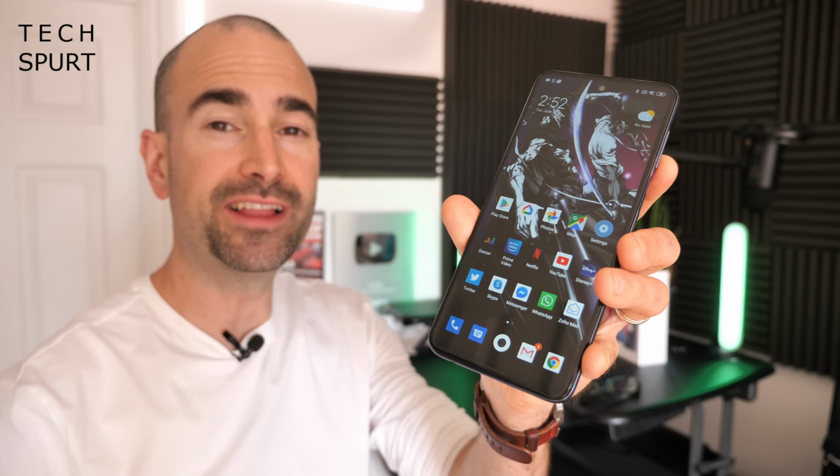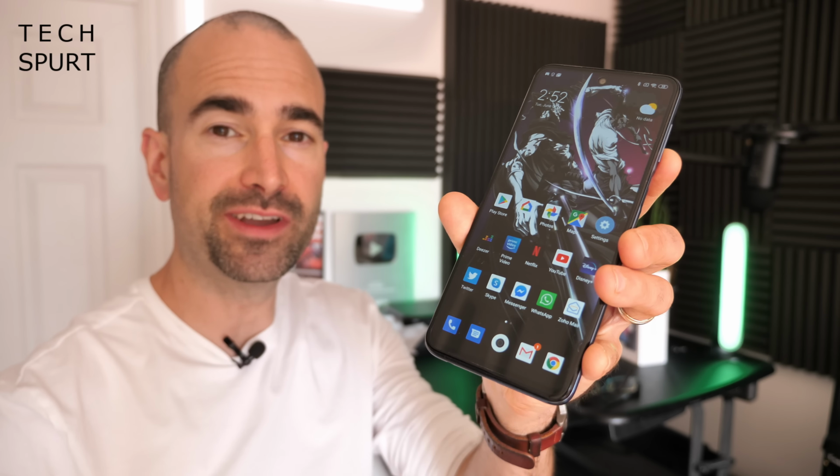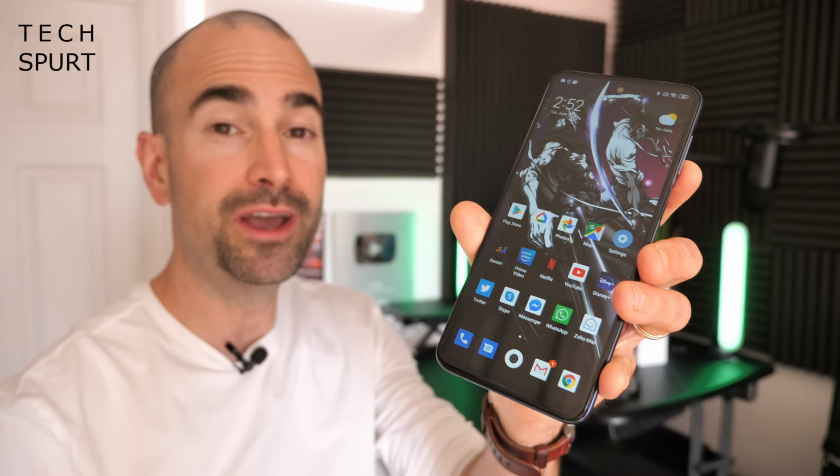So as I say, going on sale later in June from £249 here in the UK. This model here is £269 with that extra storage. Definitely so far very impressed with the specs and features on board for that price point.